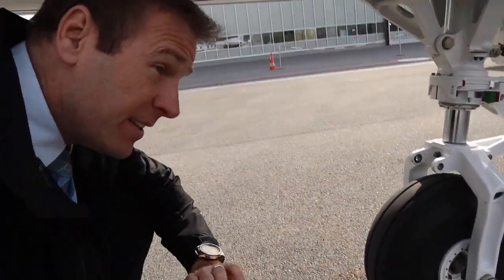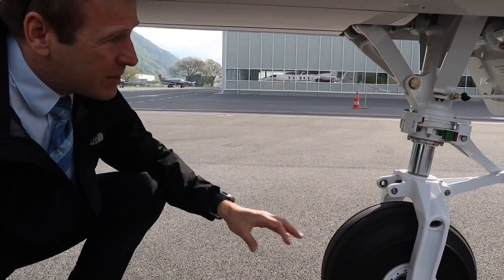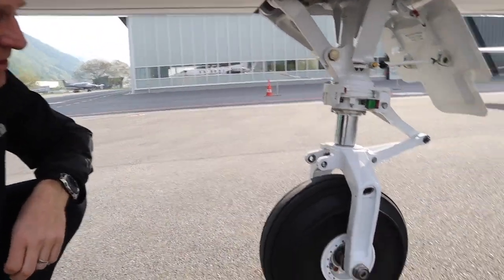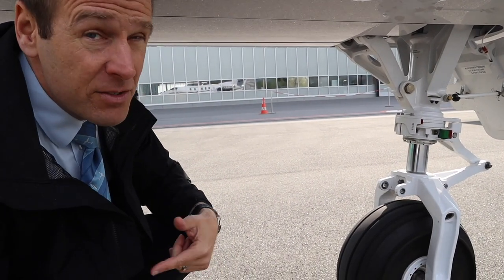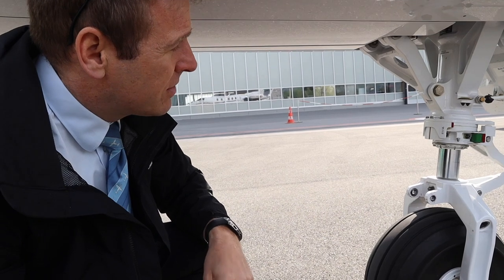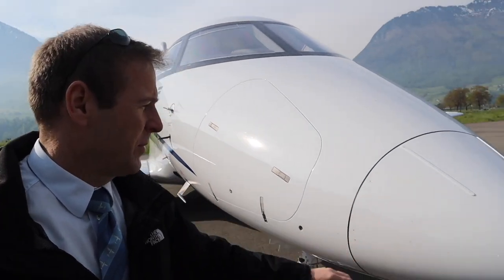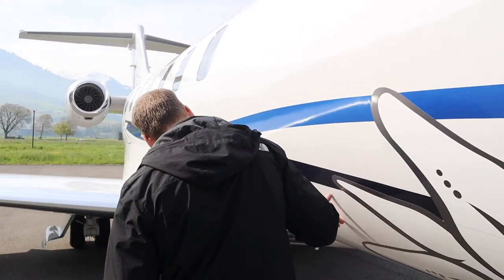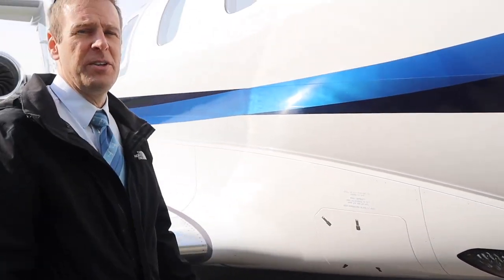You can see the landing gear of the PC-24 is quite beefy and has low pressure tires. That enables us to land on unpaved, softer fields, dirt, and coming up, certified grass. So on the front we have the weather radar. We're about here. Panels are secure. Refueling panel is here. It has single point refueling.